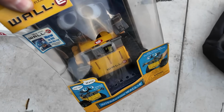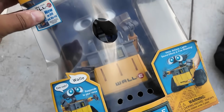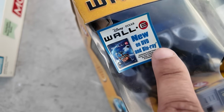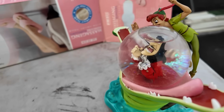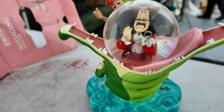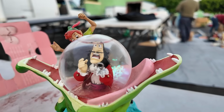This right here is a Thinkway Wally. So this is, I think, the original one, like when the movie came out, because they have a very good looking Five Below one out right now, but this is the original one. It even has a little marker here promoting the movie, new on DVD. It looks like it's broken a little bit, but look at this Peter Pan with Captain Hook, and then you have Tick-Tock the Croc. That is absolutely monstrous. Got the mouth of a Demogorgon. Like, how is he about to eat this whole sphere?